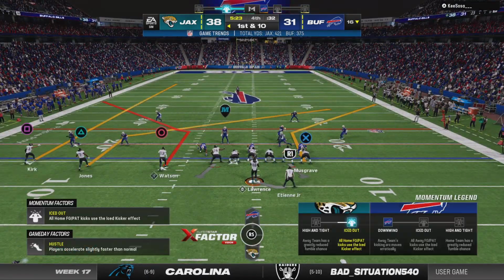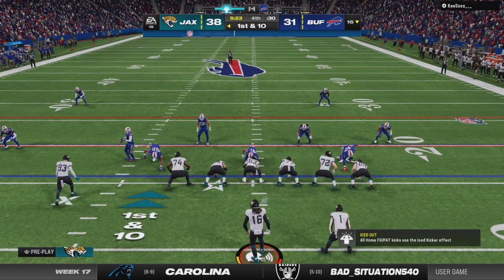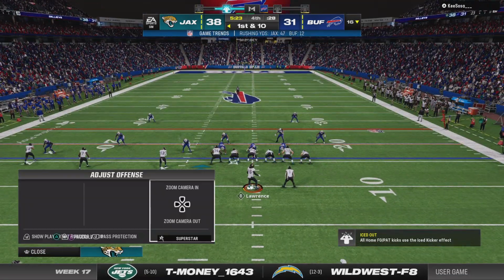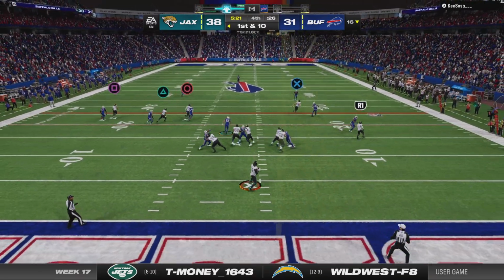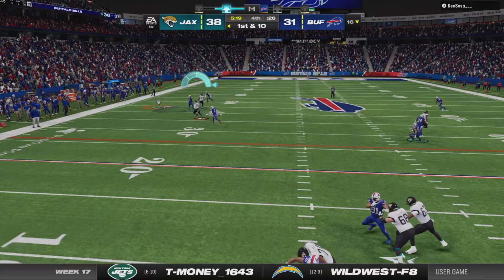The Jacksonville offense set to begin their next drive. They've been rolling the last couple of drives, each ending in touchdowns. So this game is flipped. They were down, now they're up with the football. We'll see how they handle it.